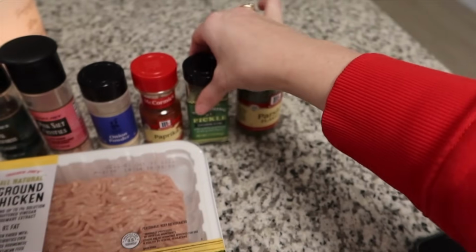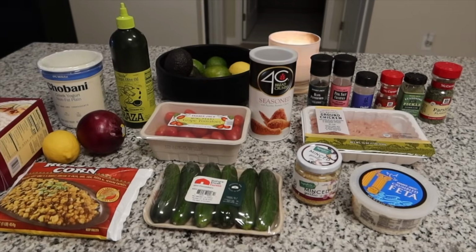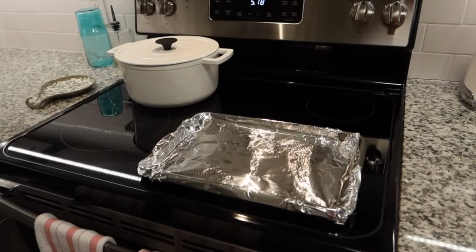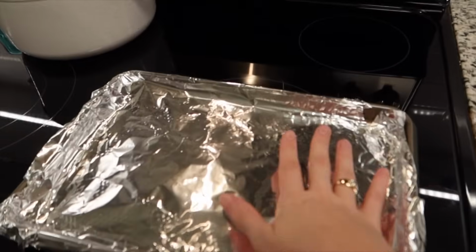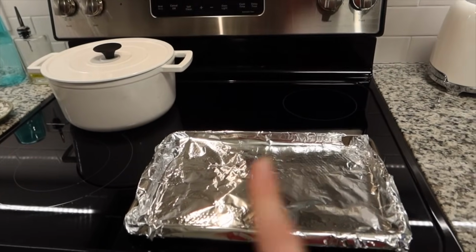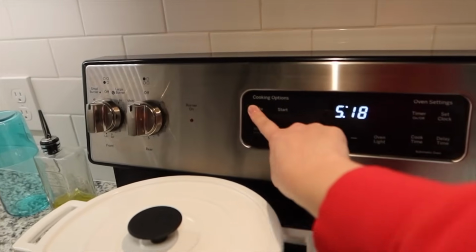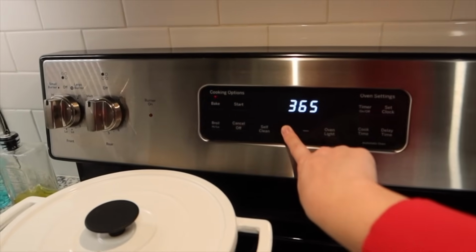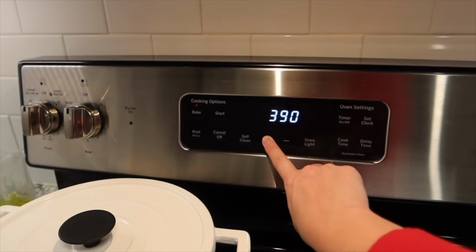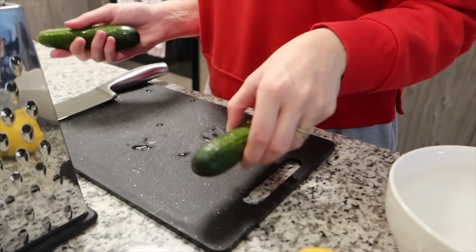healthy tzatziki sauce. So we have that, and then some parsley. I think I want to start by making the tzatziki just to get that over with. So I already have a baking tray here that I lined with some tinfoil because I'm lazy and I hate cleaning these sheet pans. I'm going to preheat the oven to 400, I think should be good, just to get that out of the way. So we're gonna start by making the tzatziki.